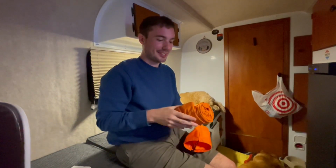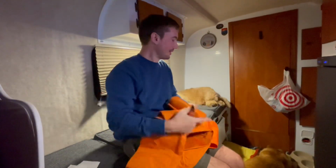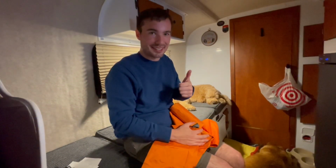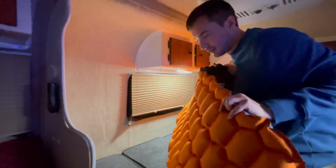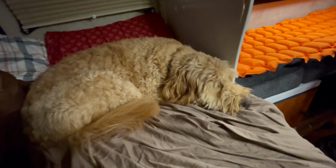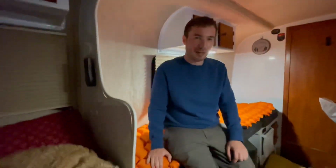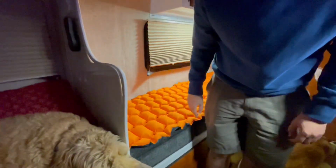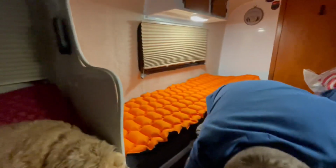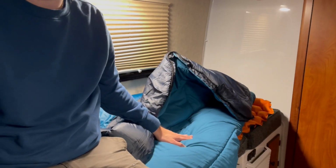So, we're gonna try out this air mattress that we got at Costco. It's a little camping mattress to put on this little tiny bed here, and I'm gonna see if it's comfortable. I'll let you guys know in the morning. Maybe put a blanket over it. Yeah, I'm going to. So we have the cushion underneath, this air cushion, and I put a sleeping bag over top. We're gonna see how comfortable it is and if it pops tonight.